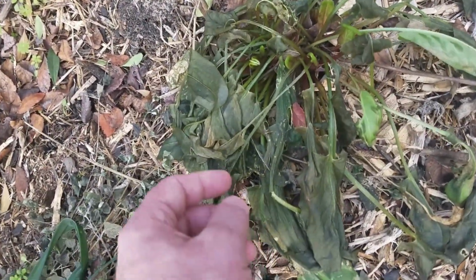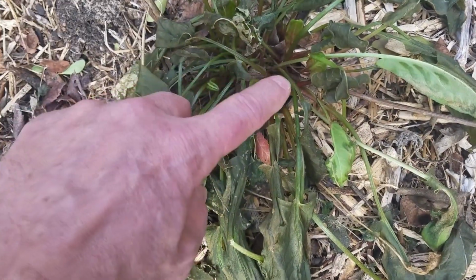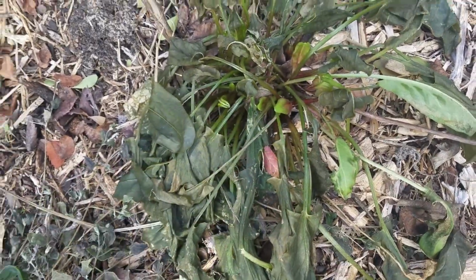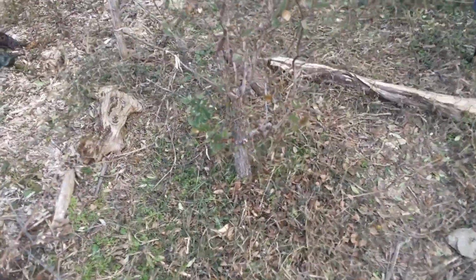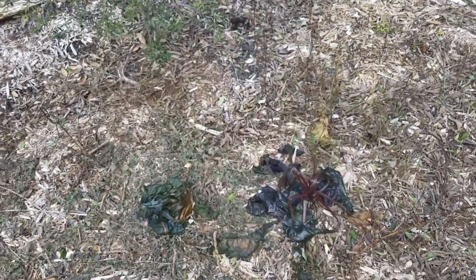And I'll show you this. You can see these leaves bit the dust, but look at this. Right here, this guy. Woo! Nice, healthy, fresh green growth. So I'm not surprised about that. I bought that from a farmer up north in Minnesota. And it obviously gets probably way colder up there than it does here. So if it survives up there, it should survive here.